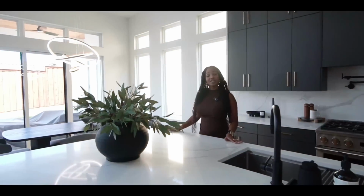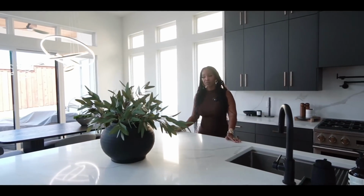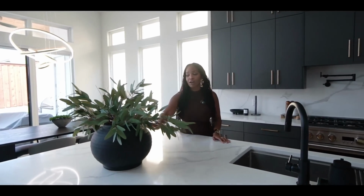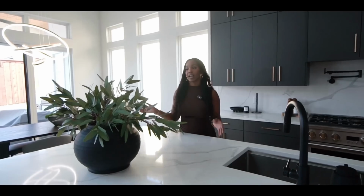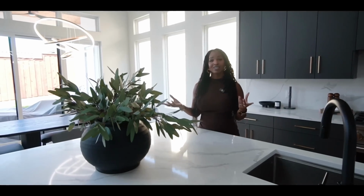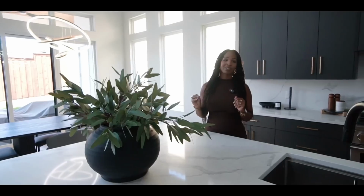So for kitchens and islands, I like to keep it pretty simple, especially with this contemporary design. We just went with a large scale pot here and added some greenery. Like I said, you'll continue to see the theme of a touch of green throughout this house.